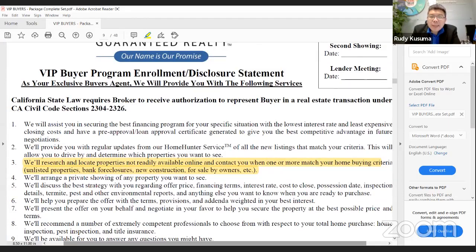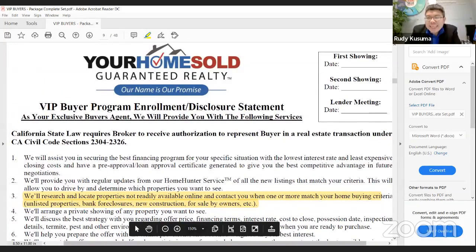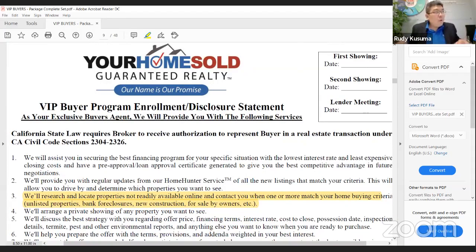And the reason we can do this is not because we have some secret formula or some secret list. The truth is there is no secret. The truth is, like Susan mentioned just now, we train here every day, and have for the past decade at Your Home Sold Guaranteed Realty. We train our real estate agents on how to set, negotiate, and collect our own buyer's broker fees.